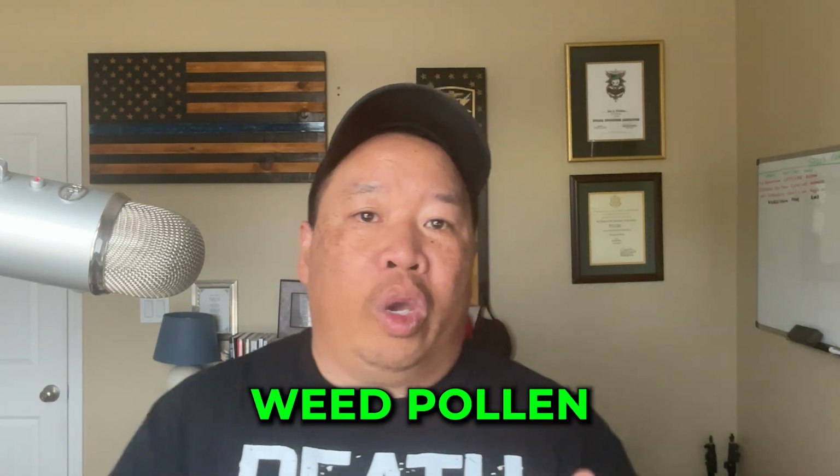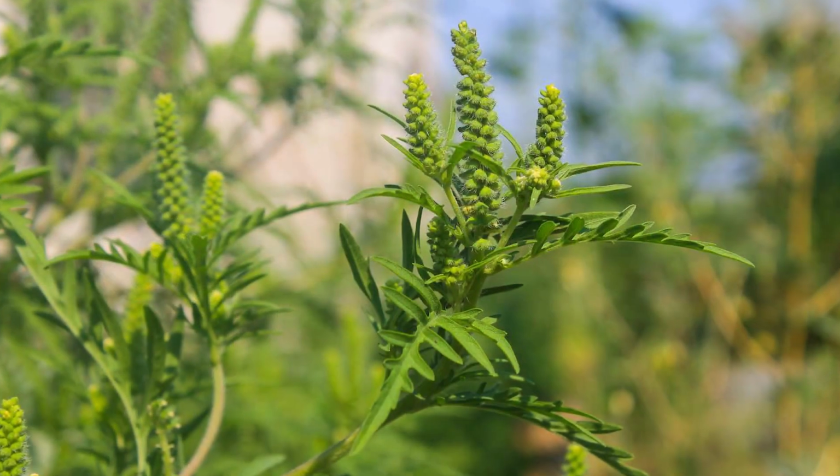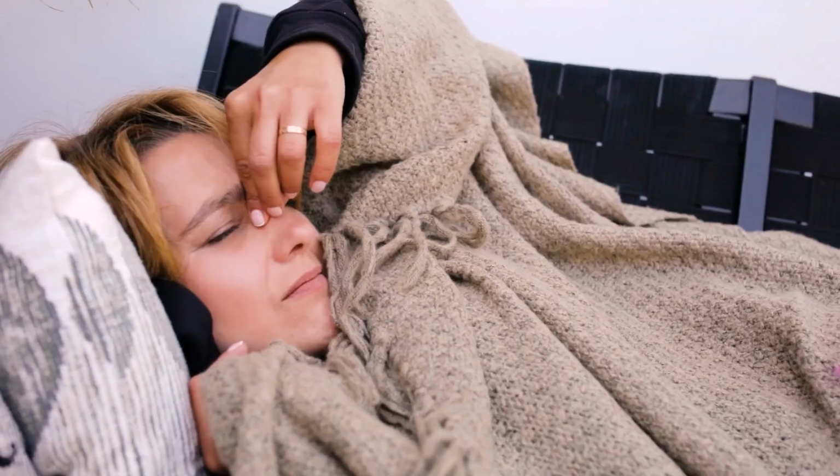This is kind of like the third wave of pollen, where it's weed pollen. And one of the worst weed pollens is ragweed. It doesn't affect me too much. I'm pretty good with the allergies in general, but unfortunately, if you've got bad allergies, you're not out of the woods just yet. Here comes weed pollen.